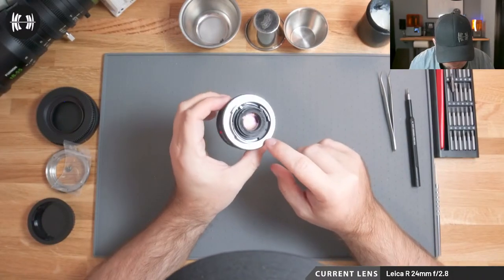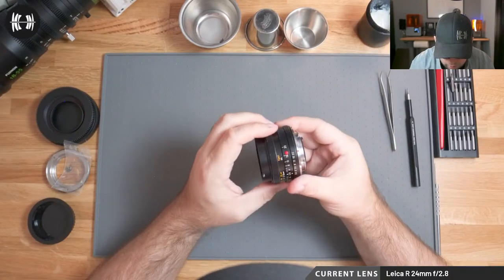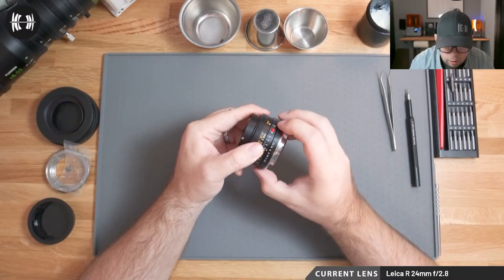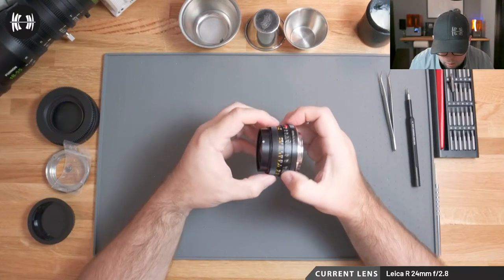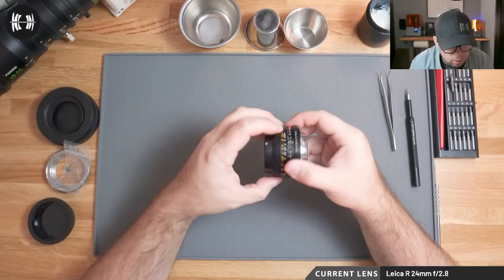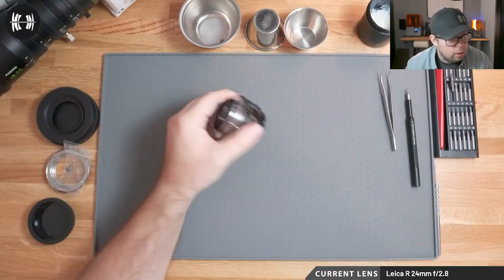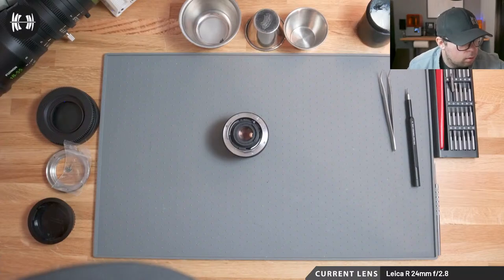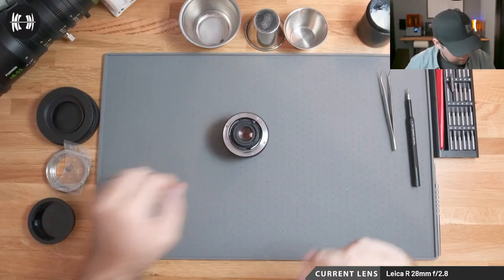Still not much use, at least not swapping back and forth. So what I can assume is that somebody left this lens on their camera and used it frequently. Focus feels fantastic though. Oh, let's update. What is this, F2? 2.8, okay. All right. Diving in.